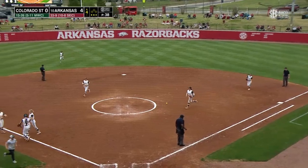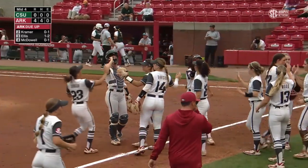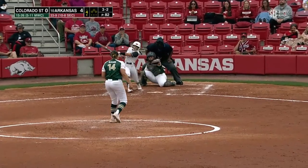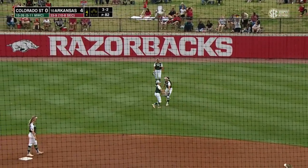Good play by McDowell. Had to really load up and fire hard to first. And another 1-2-3 inning for Reese Berline. Razorbacks lead it 4-0. Had a high walk count, so that tells you she has a great eye. Skied up into right center and running on Autumn Rutherford, able to make the catch.